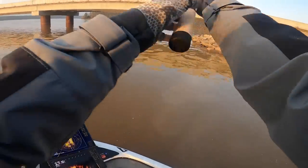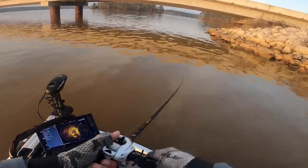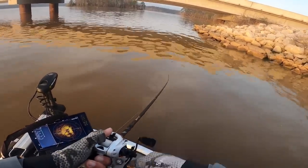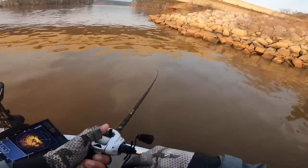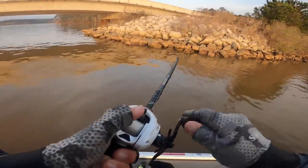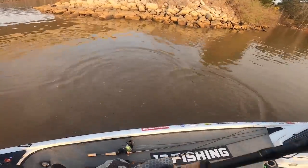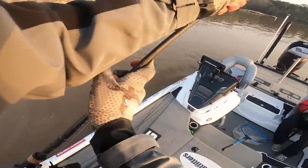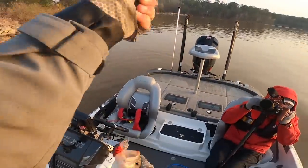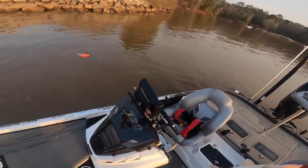I mean it's huge, and I think pretty much every area of the lake has fish, so get spread out. There's one. There we go. Cranking a bridge. I've never even fished this bridge. Just looked right.